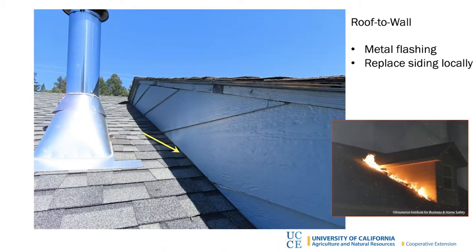This particular part can be vulnerable, either because debris typically can accumulate in that area, and if that occurs, then embers will be there also and ignite that debris. And secondly, if embers just lodge here, you'll notice that there isn't really much of a space between the start of the siding and the roof covering.